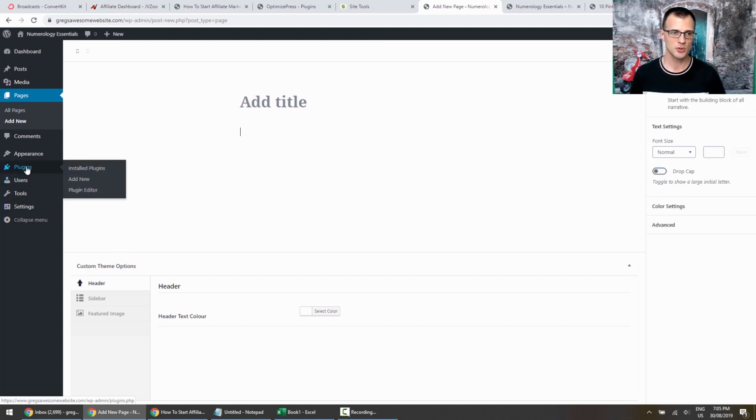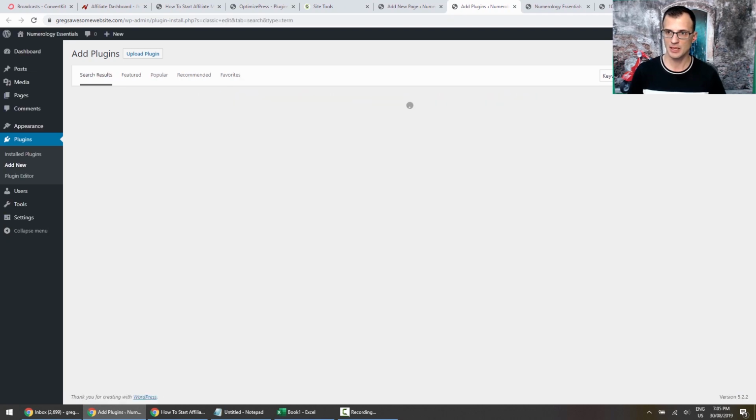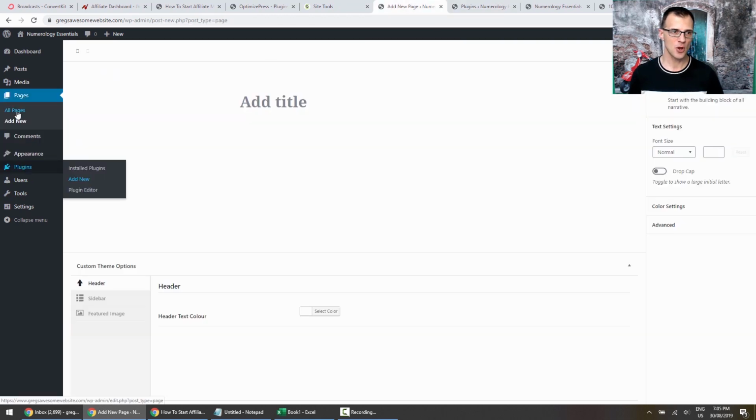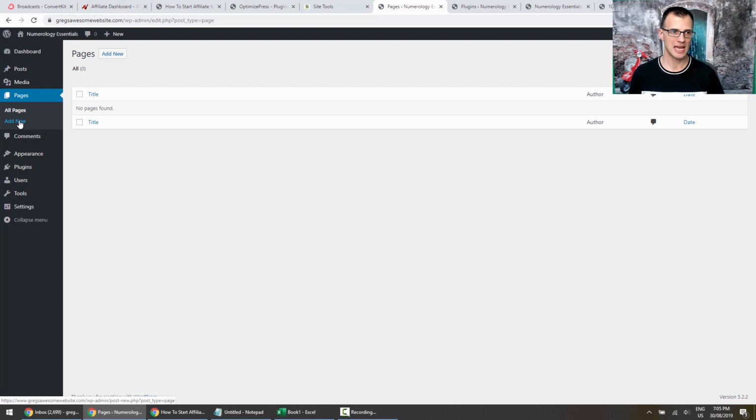So what I recommend is to go into plugins and choose add new, and we're going to install what's called a classic editor plugin. Just type in classic editor, and the first thing that'll come up, as you can see, has over 5 million active installations. So you can see that most people don't really like the block editor that much. We're just going to install this classic editor plugin. It's now activated, and let's go back into all pages and choose to add a new page again.